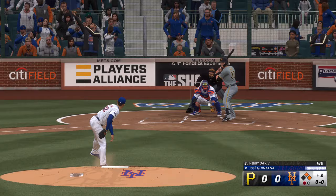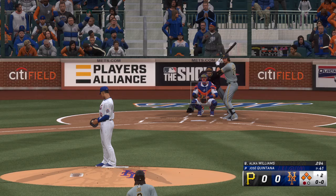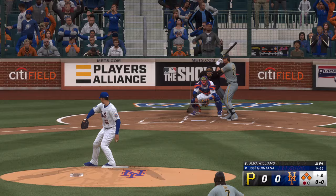And that'll load the bases. That's a great at-bat. He saw a lot of pitches and earned a walk. Well, the stage has been set for this offense, Boo. It's all about creating opportunities, and this is one of them right here. Alika Williams, the next Pirate to hit.